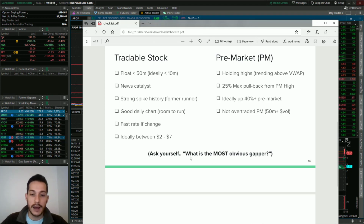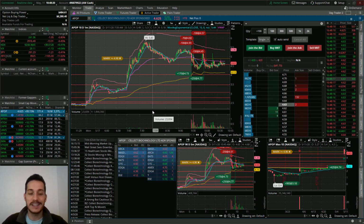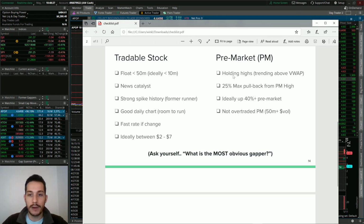So overall, this is the most obvious right here. Always ask yourself, what is the most obvious gapper? APOP, biggest percentage gainer pre-market, biggest dollar volume pre-market. And it has the nicest flow. So this one's definitely the lead gapper. The only thing on it is the fact that it was kind of heavily traded.